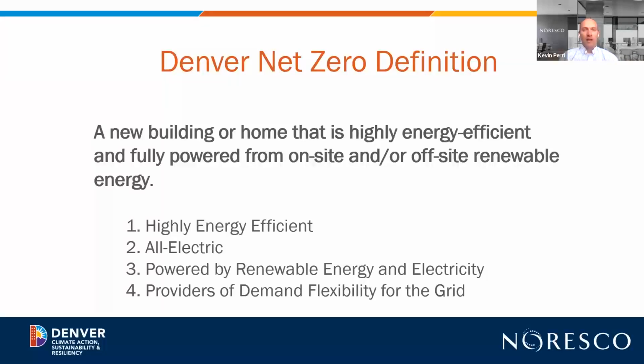A new building or home that is highly energy efficient, which you will have picked in your poll, and fully powered from on-site or off-site renewable energy. Again, you picked that in your poll as well. So then they call out 4 specific items: highly energy efficient, which is a target energy use intensity, or an EUI, for commercial buildings, and a target energy rating index, an ERI, for homes. So buildings will have to perform as designed for that building type. So the number 1, highly energy efficient: energy efficiency is the step that makes everything more cost effective.